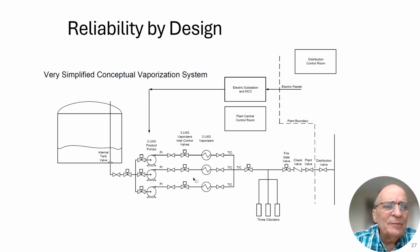I mentioned reliability early on in this presentation, and there are just so many topics on reliability we could discuss. So I just put together a really simplified conceptual vaporization system just to show you some of the areas where reliability can be hindered or can be helped.